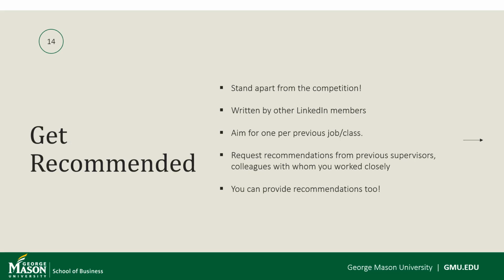I recommend getting recommendations from people you've been in class with, people who you've worked for, maybe people you've been in student organizations with. The goal is usually about one per previous job or class. And we can have faculty and whoever write those recommendations, okay? And you can also write recommendations for other people.